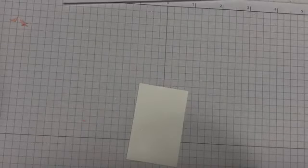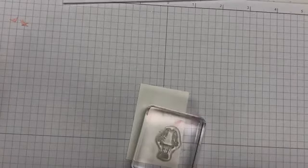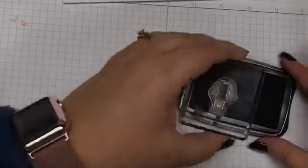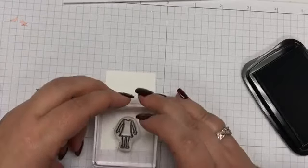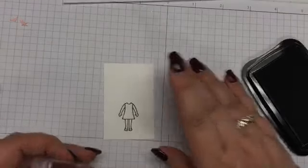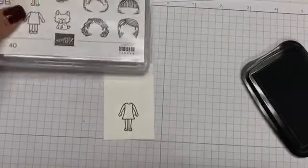And if you're going to be doing any kind of coloring, which I did using our Stampin' Blends, you want to make sure that you use our Memento Black ink. Okay. So here's our Memento Black, and I want to get a really good stamped image on here. And like I said, I'm going to start with this first. So there's that.